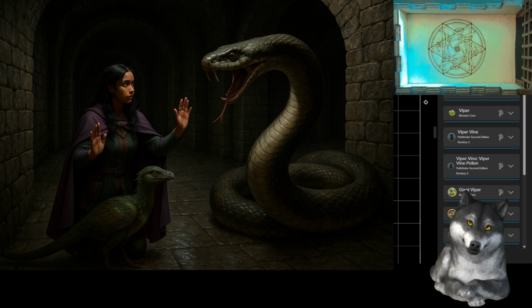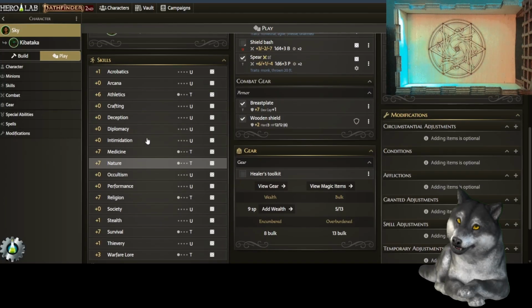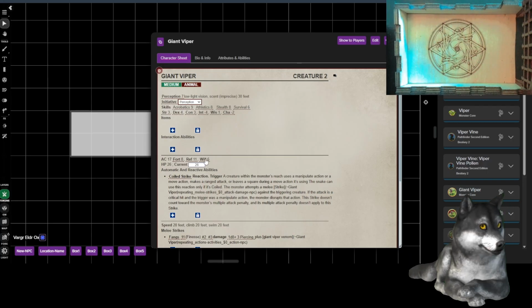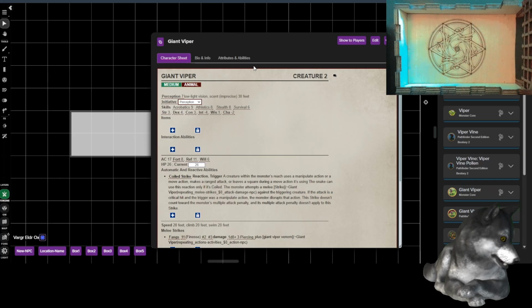So the snake starts to make its way over to them, and this is a big snake. You think anacondas, but twice the size. Its mouth could fit around probably the entire bottom portion of a human, so it is a formidable beast, that is no doubt. Sky is going to attempt to communicate with it, and I'm going to let her use her nature check, and that is going to go against the Viper's will save. So the will DC is going to be a 16. So Sky's going to need to roll a 9 or higher to succeed on this.